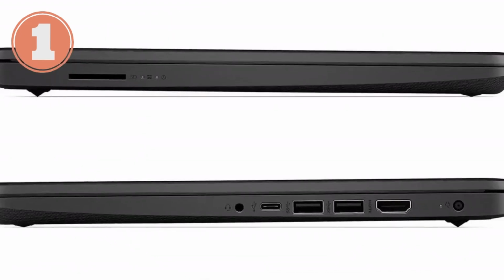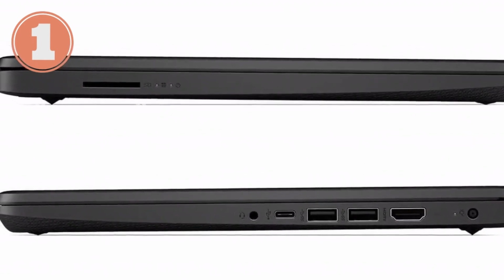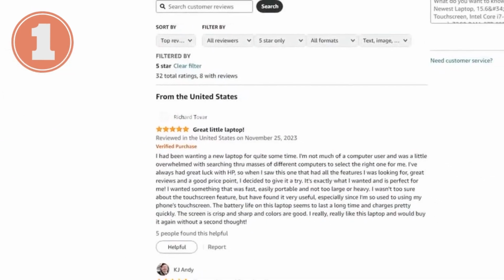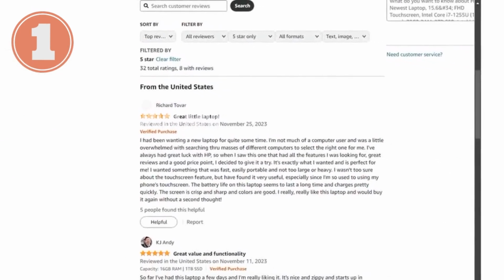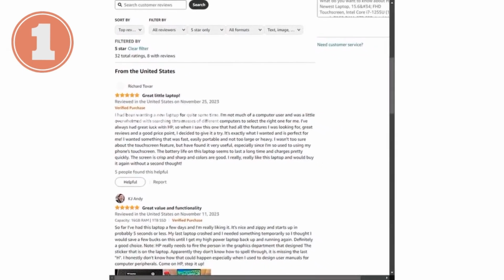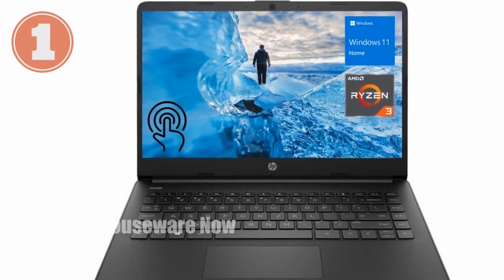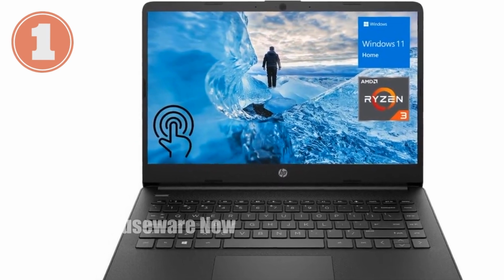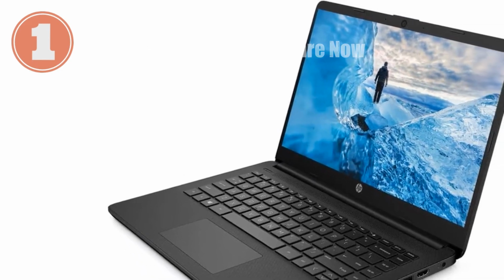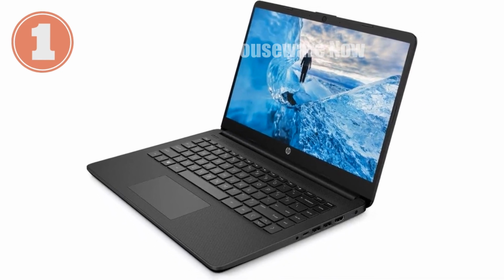The 15.6-inch FHD touchscreen is another highlight. This display offers a 1920 x 1080 resolution, providing sharp and vibrant visuals that are perfect for watching movies, editing photos, or just browsing the web. The touchscreen functionality adds a layer of versatility, making it easier to interact with your applications in a more intuitive way. Whether you're navigating through a complex spreadsheet or sketching out ideas in a design app, the responsiveness of this screen won't disappoint.